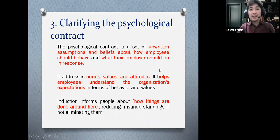Third is clarifying the psychological contract. A psychological contract is a set of unwritten assumptions and beliefs about how employees should behave. Not everything is written in the employee handbook. There are norms, values, and attitudes that we want our employees to have. During the induction, we help employees understand the organization's expectations in terms of behavior and values. We inform them how things are done around here. This reduces misunderstandings, so that they know how things are done in this organization that might not be the same in their previous organization.